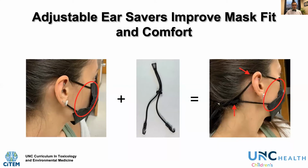One of the things that you can easily do to increase the comfort and the fit of a mask is to use something like an adjustable ear saver. And so in this case, the black mask shown here has a lack of fit around the cheek. And when we apply this adjustable ear saver to the mask, not only do we reduce the pull on the back of the ears in an adjustable tension way, but we can also then get an increased fit at the cheek. And remember, fit is related to function.